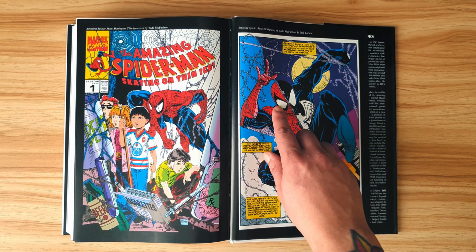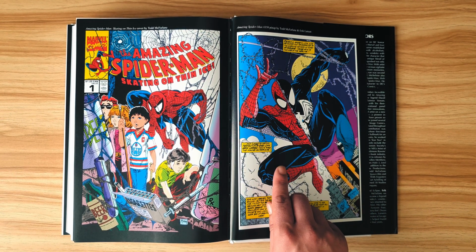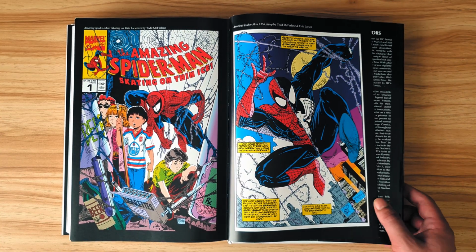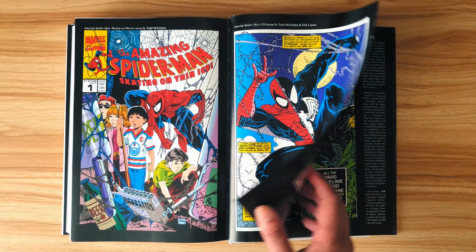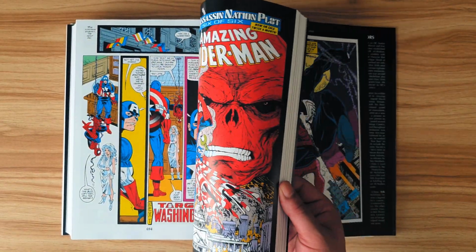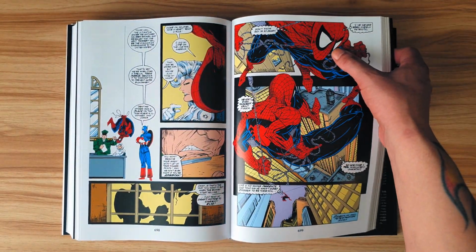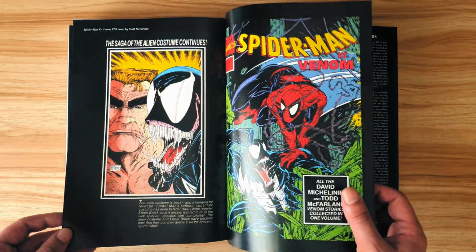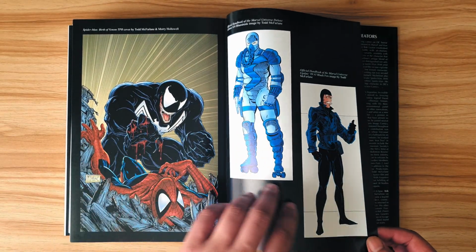You can tell there, by the eye, that this side is Larson, and this side is McFarlane. It's got their signatures, but you can tell just by the eye alone. McFarlane's Spider-Man eyes, they were more like the Scarlet Spiders. See there? That's the cover of Spider-Man vs. Venom Omnibus.